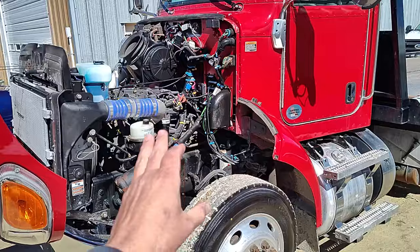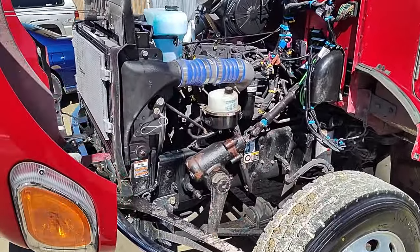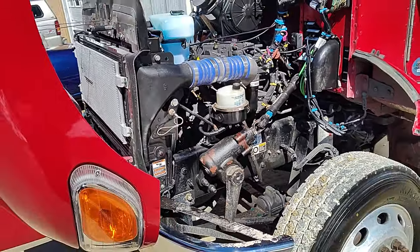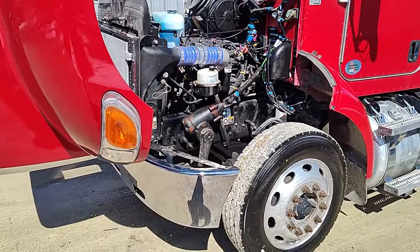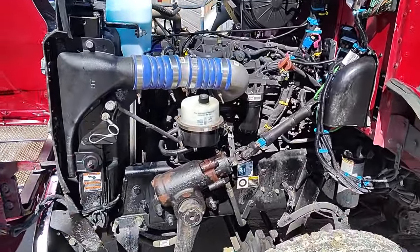We had brand new oil filters, fuel filters, all of that's been gone through just for safekeeping. It got brand new cooling as well. So all of the cooling is brand new. There was no frame damage, no damage to the engine.